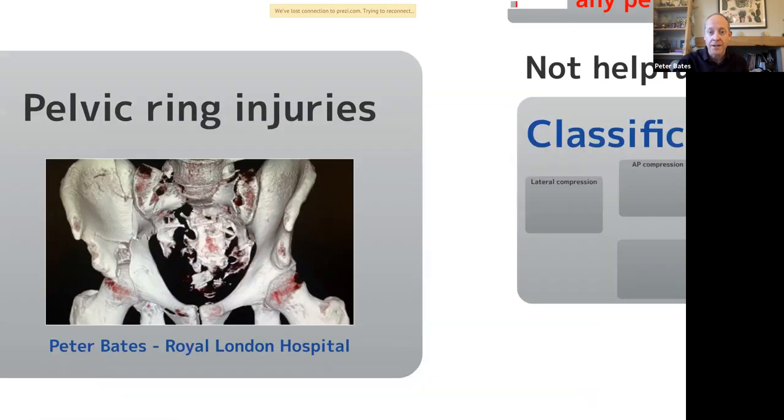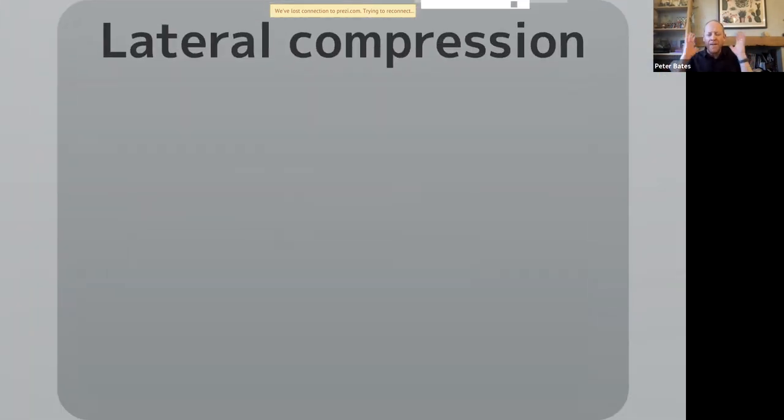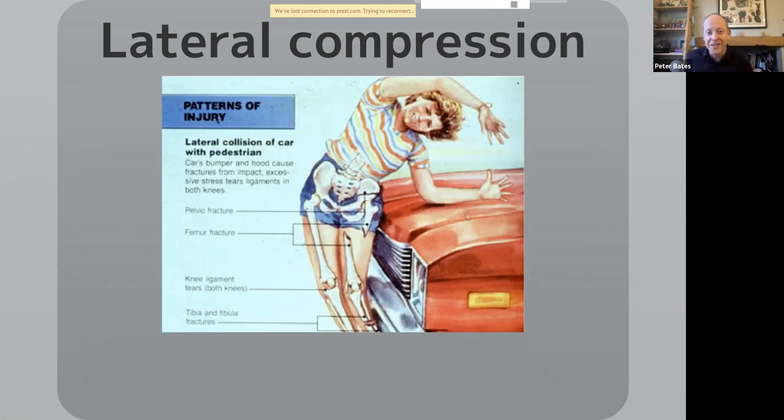Those are classified. You classify into lateral compression, AP compression, and vertical shear. I'll just walk you through those. So a lateral compression, by far the commonest.